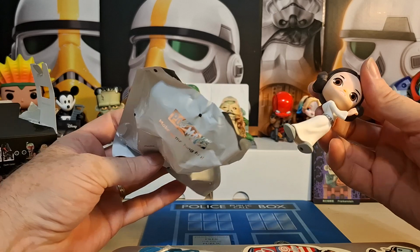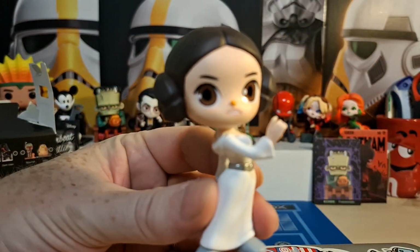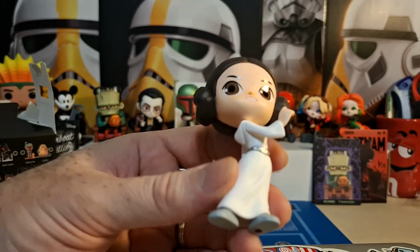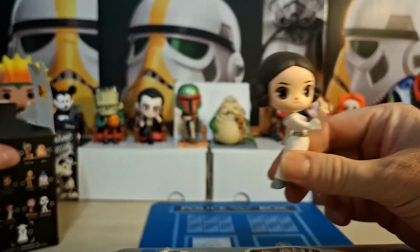Oh, we got Leia. That's nice. We got a cool little Leia figure. Leia figures are always awesome. Cannot complain about getting a Leia figure. No wonder the head felt so big with those big bagels on the side of her head.